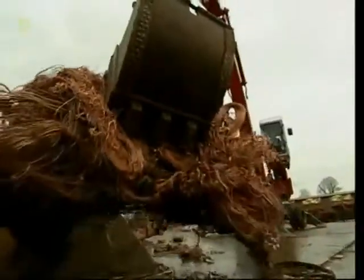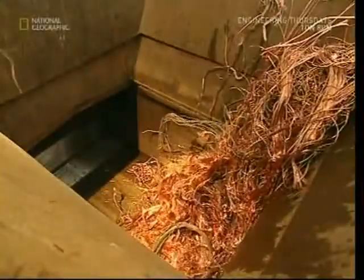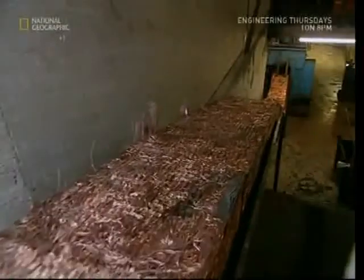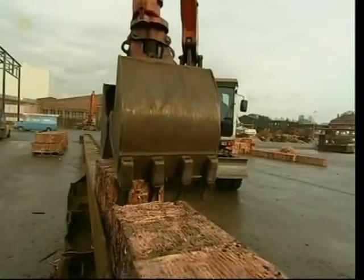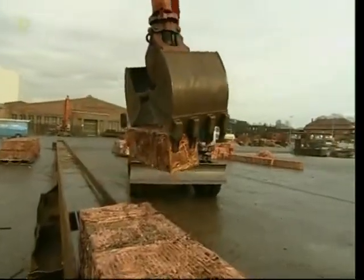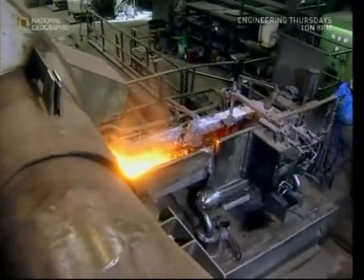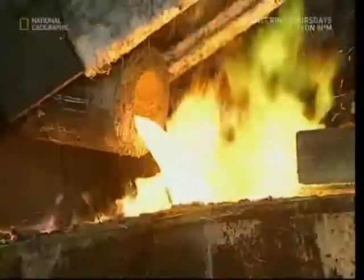Life of these high-tech coins starts out here at this enormous scrap metal junkyard, where mountains of recycled copper are being prepared for use. They're squeezed by an immense hydraulic ram which makes giant cubes of the stuff, weighing in at 8 tons each. They're then sent to the foundry where the copper is melted down.